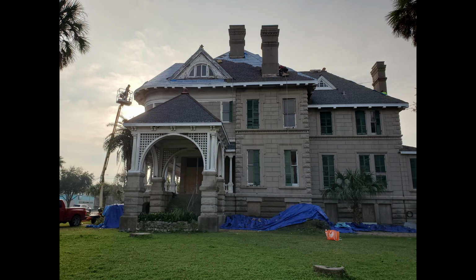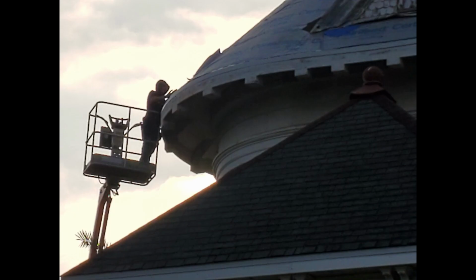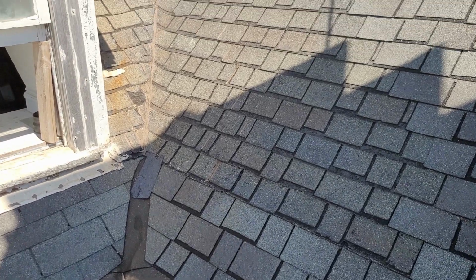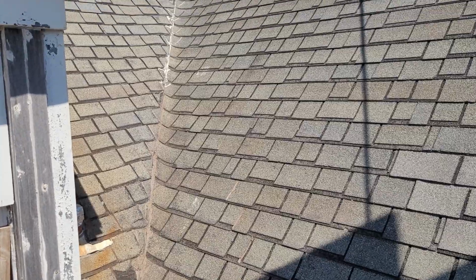Working around that pointy cone took forever. Each shingle had to be hand-cut and fit because of the shape. It was so difficult they brought in a lift, and the crew lead did the work himself. Work continued on, but I couldn't stand not seeing what was going on, so I steeled myself and climbed up the back valley of the roof to get a close-up look of what was going on the other side.